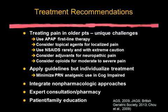Oral non-steroidals should be used rarely or only with extreme caution. Consider adjuvants such as anticonvulsants, antidepressants if neuropathic pain is a problem, and opioids still may be a part of the treatment plan with moderate to severe pain. The guidelines, though, have to be individualized to the person and tailored particularly for those with cognitive impairment, and thinking about some of the dosing issues that are necessary when you're working with a population that can't tell you what they're experiencing. Integrate non-drug therapies, as I mentioned. I think consulting pharmacists can be extremely important because of the complexity of polypharmacy in this population, and educating maybe not the patient with advanced cognitive impairment, but the family, and getting them on board to help with implementation of the treatment plan.